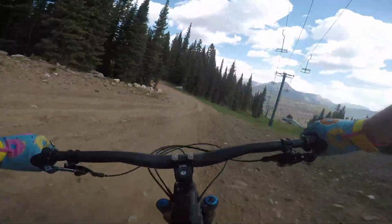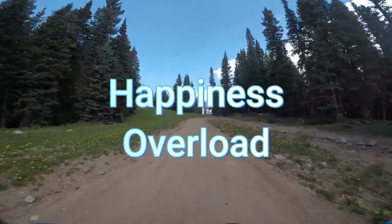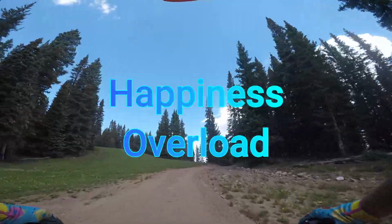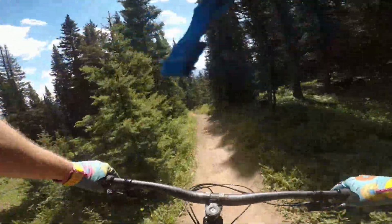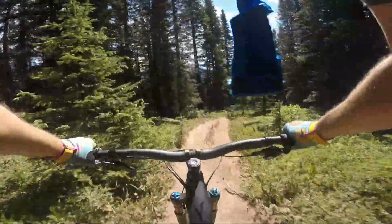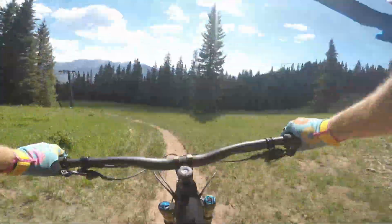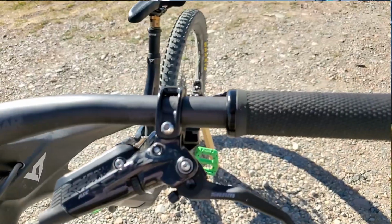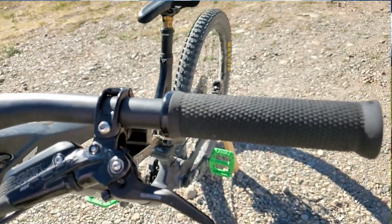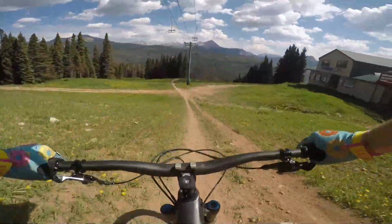Oh my gosh. Whoa. That's so nice. Oh man, the brakes are so responsive, and I'm told these are not good brakes by some people. Some people love them. It's the Code RSC brakes by SRAM, and I love them. Oh, this is so sick.